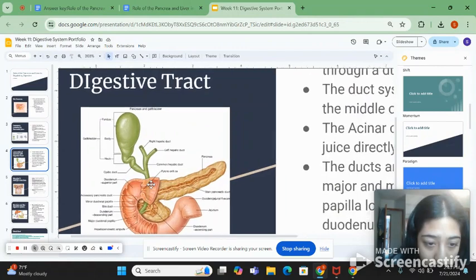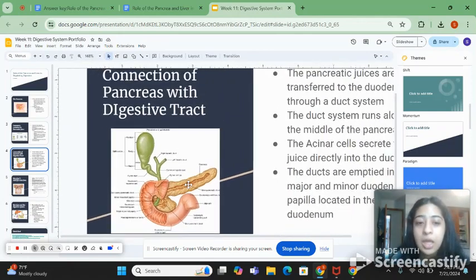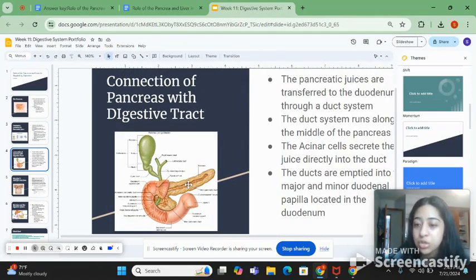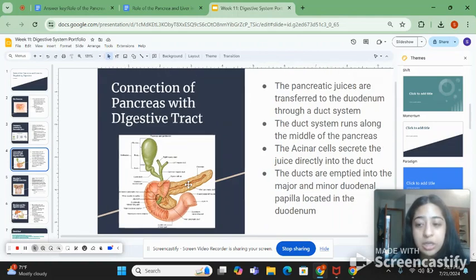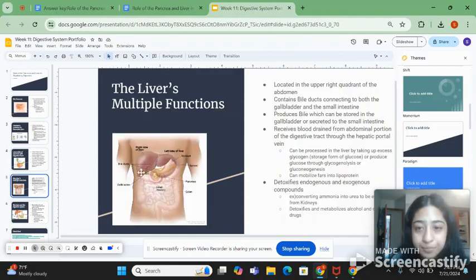So if you really look here, these two holes, this is the major and this is the minor duodenal papillae, and they're just holes that allow the juice to go into the duodenum and allow the enzymes to work on the compounds once they get into the duodenum.